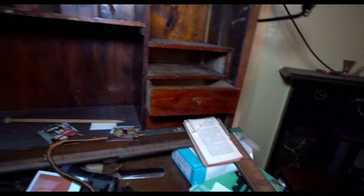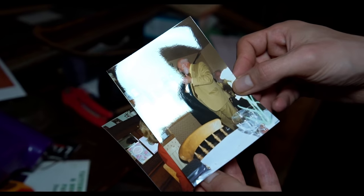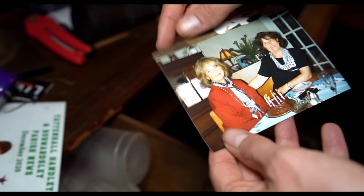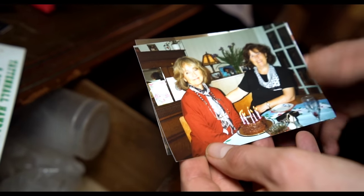Oh, look. Here they are. Here's the owners, man. It was him when he was younger in the passport as well. There they are dancing. You just can't tell anymore. Look, it's like all the old mirrors and stuff. Probably his wife and sister or something.